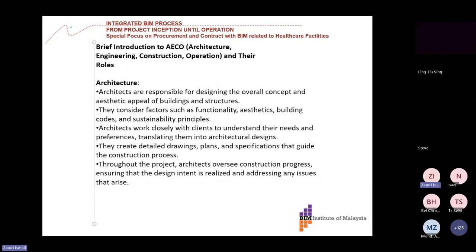Just a quick refresher: when I mentioned AECO, the whole spectrum of BIM implementation for building, of course we involve architects, or architecture. These are among the architect's responsibilities, from conception or sometimes brief formulation all the way up to functionality, aesthetics, compliance with building code, and sustainability principles. And then you have to work closely with the client's needs and interaction.